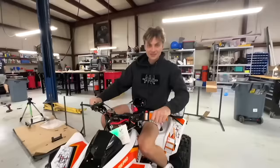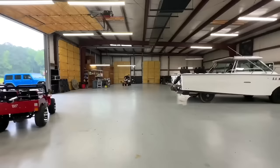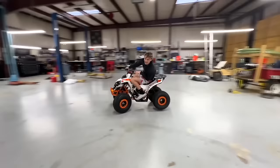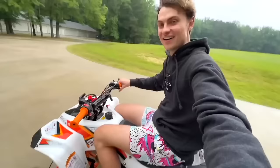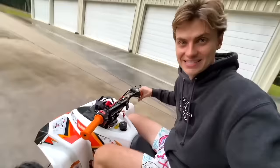Oh! Oh! I haven't even gotten this thing out of first gear yet, and it's kind of quick. I'm really excited to see what second and third gear feels like. This thing is fast. Oh, it only has one gear. Oh my gosh, I thought I was in first the whole time. It only has forward, neutral, and reverse. It doesn't have other gears. It's just one gear. Okay, so let's see how fast it goes. That's why it's geared so high.